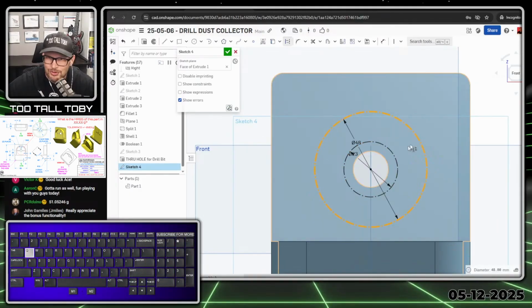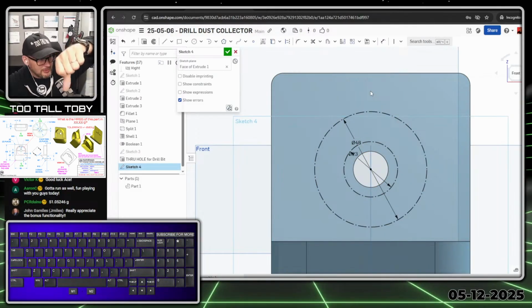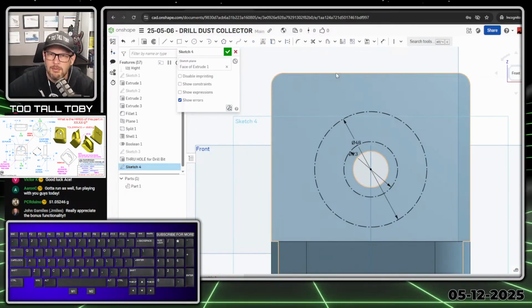And then I'll pick on that first one, Q, pick on that second one, Q. Remember, in Onshape, the space bar is kind of like escape. So if you pick too many things, just hit the space bar. A lot of times I just drop my thumb on it. My thumb is right there over the space bar anyway. So just hit the space bar. It's kind of like escape.